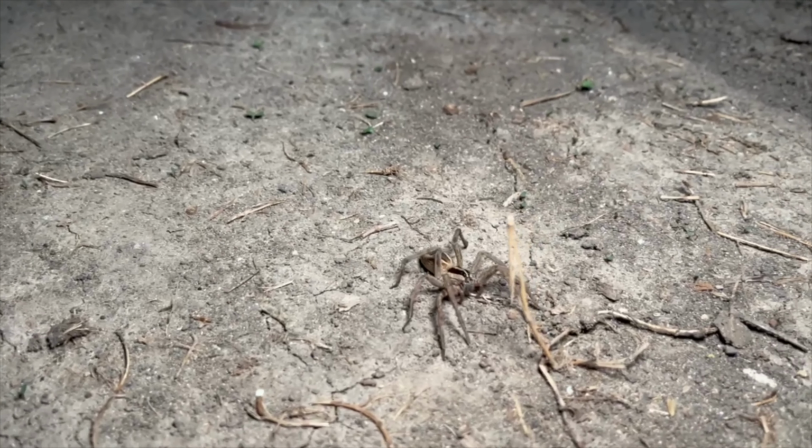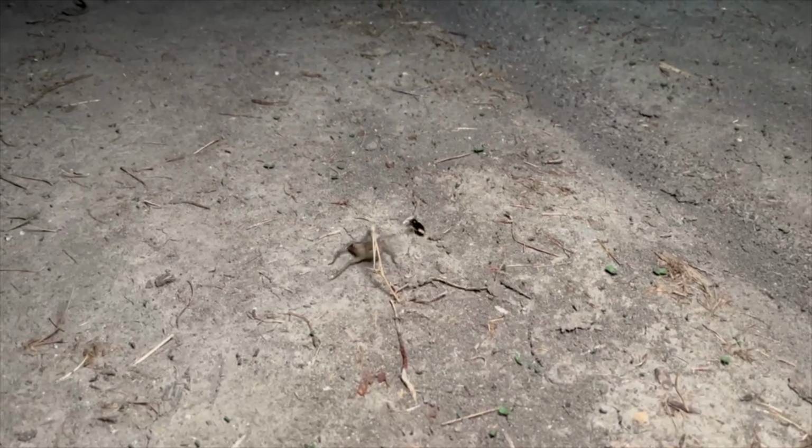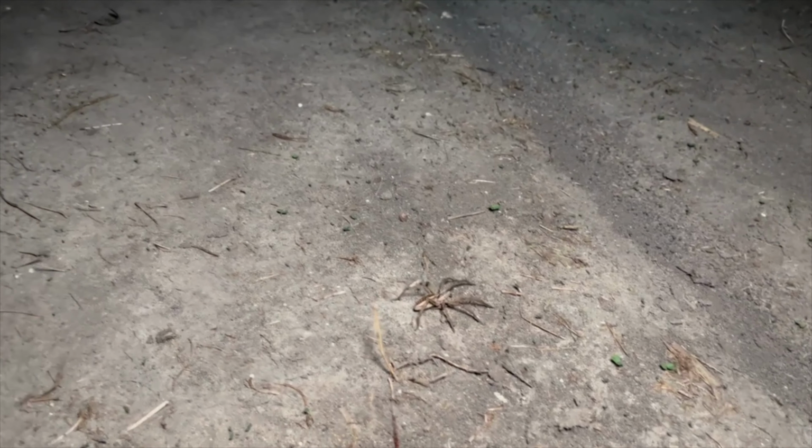These wolf spiders. Pretty cool critters. I was hoping it would be hunting this beetle that's crawling around it, but wasn't quite lucky enough to see that. Oh, it tried. Very cool. Let's see if this bug sticks around long enough to find it.